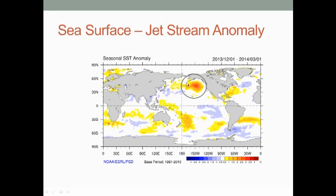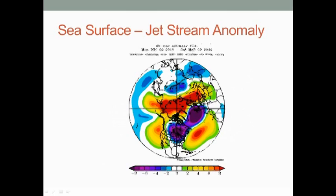But in reflection of that upper ridge of high pressure, the jet stream has dipped into the U.S., and that's what's brought our very cold weather. Now, look at this here. This is the anomaly of atmospheric pressure, and purple is well below normal, and this red here is well above normal, and this is for a 90-day period.